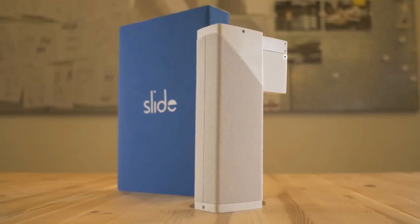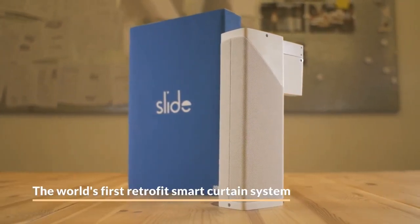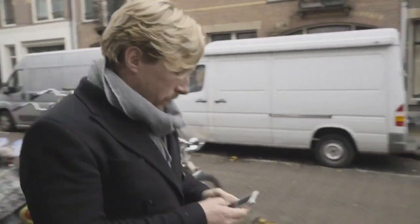Kai and I are both excited about smart home solutions. Together, we've developed Slide, the world's first retrofit smart curtain system. Slide is not just about automating the opening or closing of your curtains. It's about adding a whole new set of functionalities you didn't have before. Many of these functionalities will be available right from the Slide app on your phone.